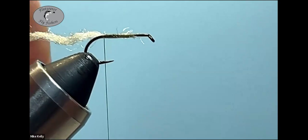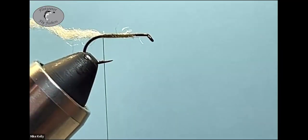Now I'm going to take this yarn and, starting out here toward the end, I'm going to start to separate it because I want this to be frayed, and you'll see some of it come out. You just want to kind of hang on to that because we'll use that on the next one.